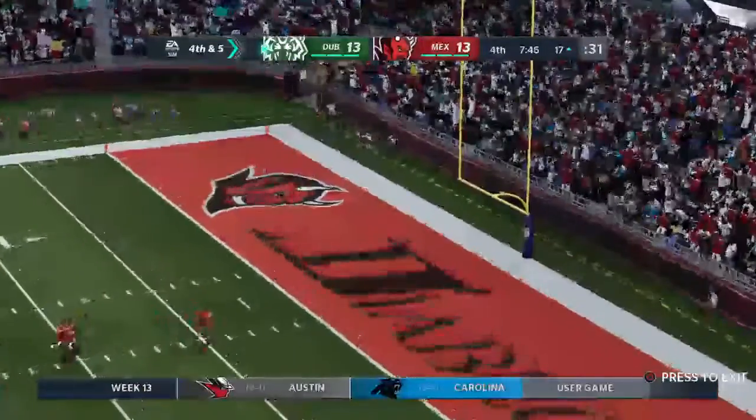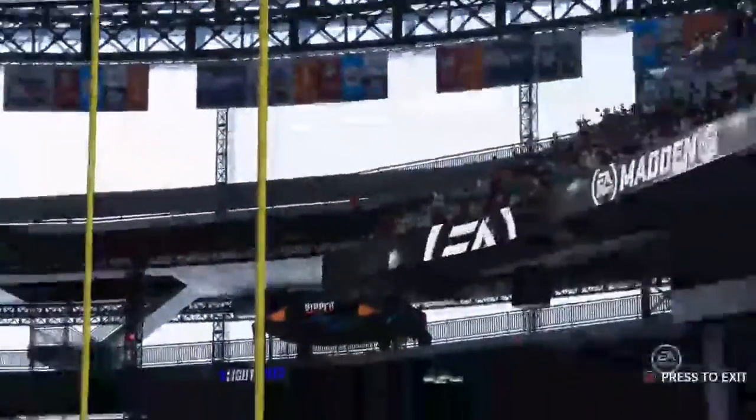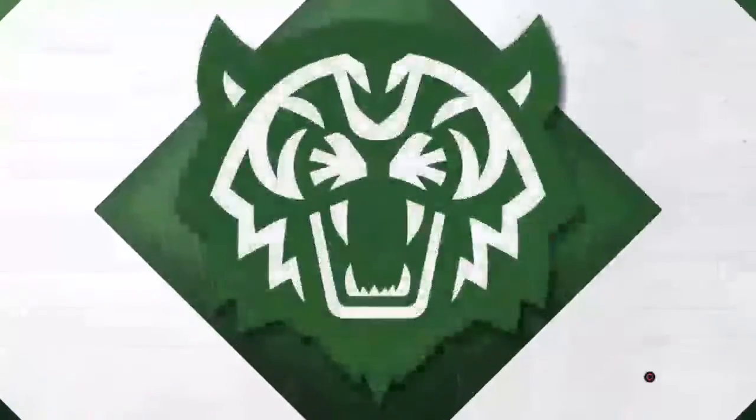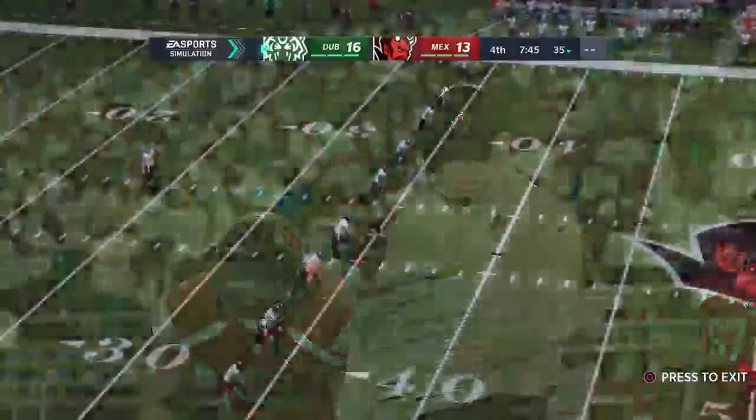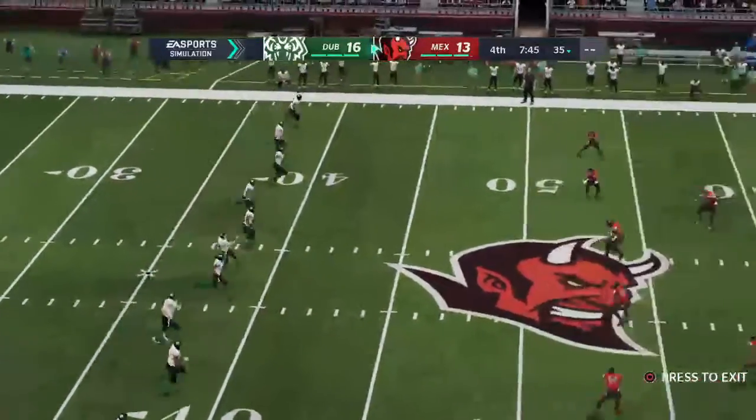And his kick here is good. And that will break our tie and give them a 3-point lead. Tigers 16, Diablos 13. So the drive here ends with a field goal. It does give them the lead, but this one's still certainly a long ways from over.